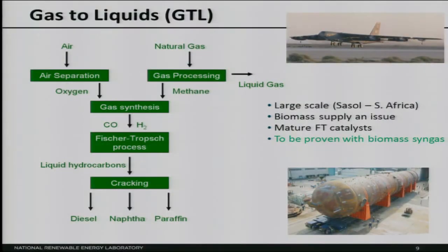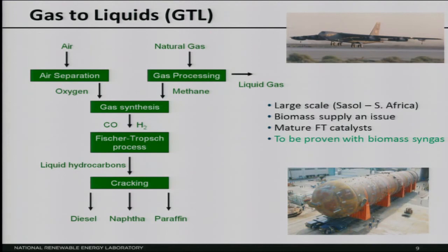Okay, so switching gears a little bit, I'll give you an idea of where we're at with some of these processes to actually making fuels. Gas to liquids, GTL, is pretty much a mature technology. Cost is a key driver, but if you look at the lower right picture, that is one of Sasol's reactors for Fischer-Tropsch synthesis of petroleum products from syngas.